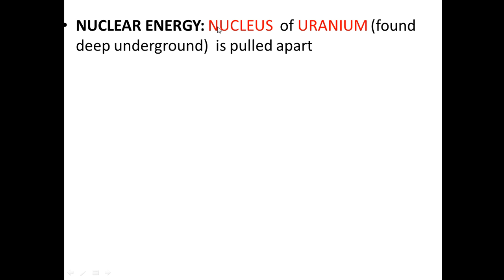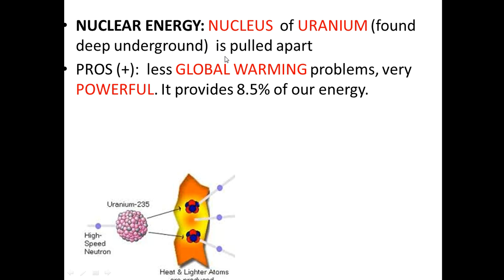Nuclear energy is the nucleus, and it's of uranium, which is an element. This is found deep underground, which is why it's non-renewable. We can't just create more of it, and we pull that nucleus apart. Some good things about nuclear energy: it doesn't pollute as much, less global warming. It's also really, really powerful. It provides us with 8.5% of our energy. And this is uranium. We split apart the nucleus and we create all of this energy once that's done. That's only done in power plants and in atomic bombs. So nuclear energy is rarely something that humans encounter.